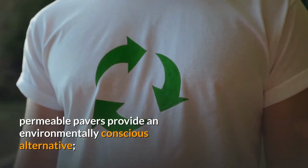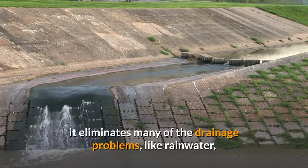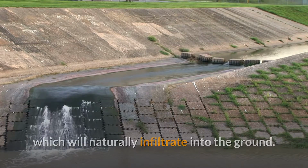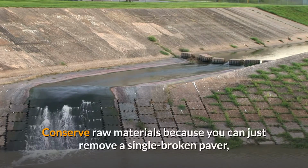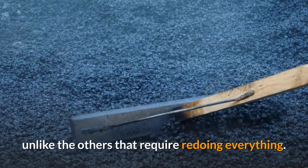Permeable pavers provide an environmentally conscious alternative. It eliminates many of the drainage problems, like rainwater, which will naturally infiltrate into the ground. Conserve raw materials because you can just remove a single broken paver, unlike the others that require redoing everything.